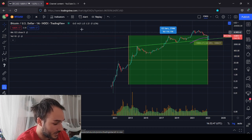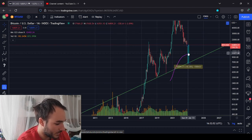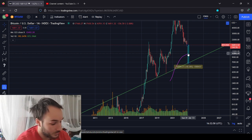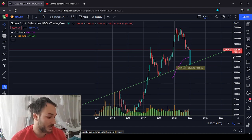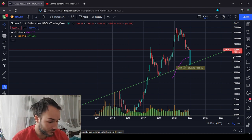So what I'm getting at by saying all this is that $11,000 is, in my opinion, a more realistic price than it might have been a couple months ago. I don't know about $10,000. Everyone's calling for $10,000. I wouldn't expect, if we go to $10,000, for that to be the low. I would actually expect us to probably go lower.